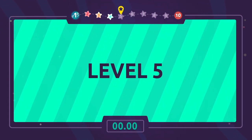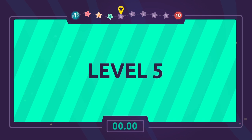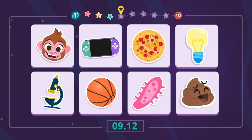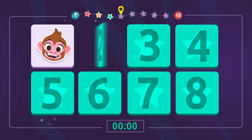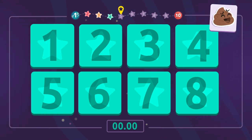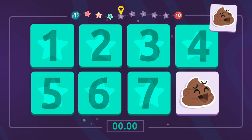Level 5. We're almost there. About to complete the challenge. Let's memorize some more pictures. Where was this picture? This picture was hiding behind number 8. You're doing great. Keep going.